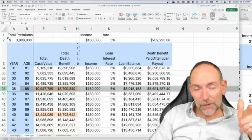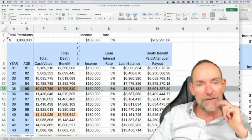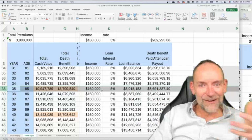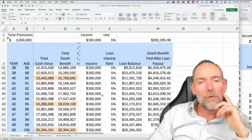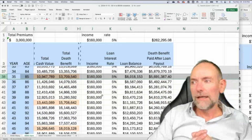Some people, when I get on calls, they're always like, I don't care about my estate. I said, well, then you better start spending faster. Because what if you die when you're 85? Don't make it last till 100, because you don't know if you're going to make it to 100, right? But we do that because we want to be conservative in our estimates.